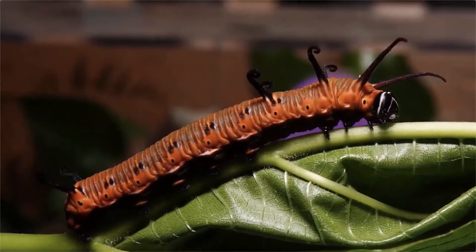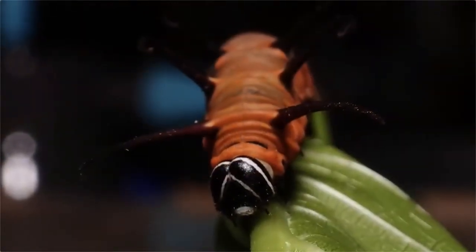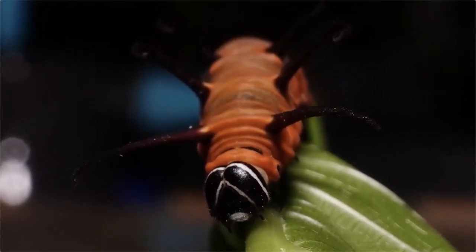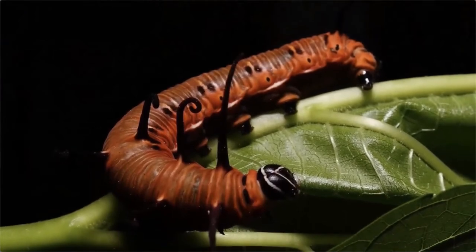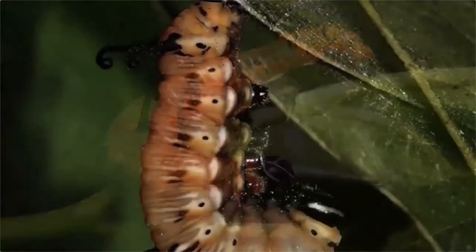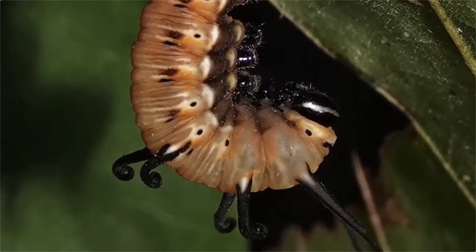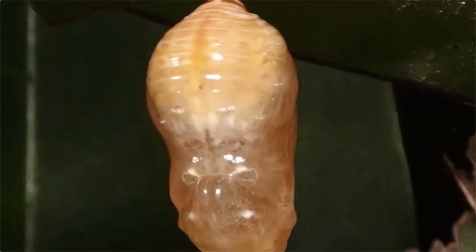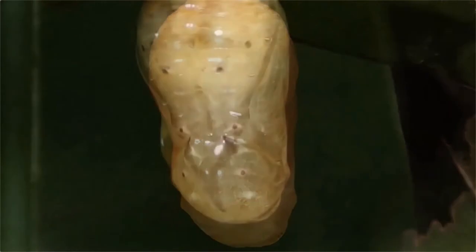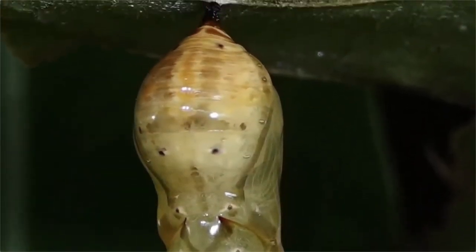So it started with this caterpillar that my collaborator in Palawan found in his property. He took photos and sent them to me. It was my first time to see this kind of caterpillar, and I knew it belongs to the genus Euploea, so I told him to rear it and take photos of any changes that he observed. So these are some of the photos that he took of this unknown butterfly.